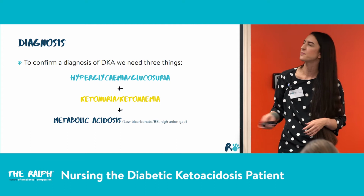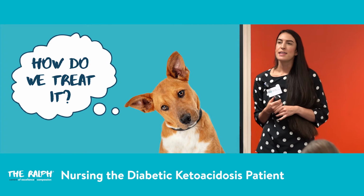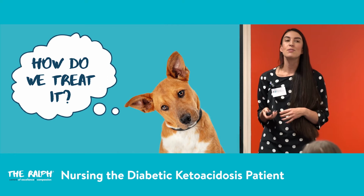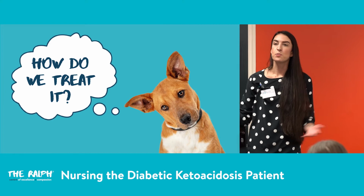So once we know that we're dealing with DKA, we then need to think about treatment and nursing care. And these are really the areas where we come into our own as VNs. These patients often present really quite unwell and need really intensive care from us to get them through this. And then at the end, you're left with a diabetic patient who still needs a lifetime of ongoing care from us.